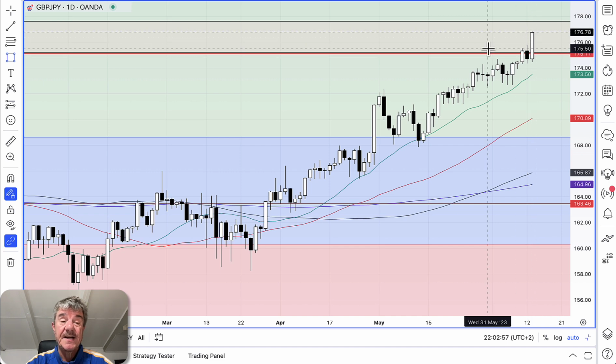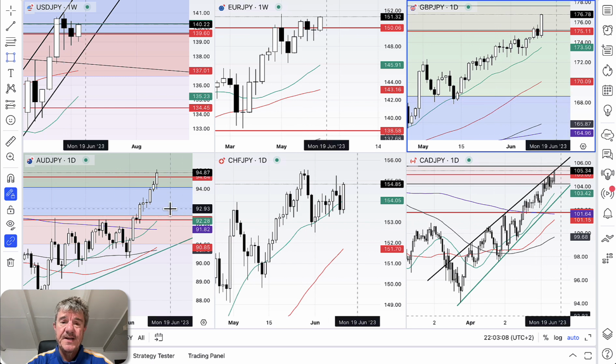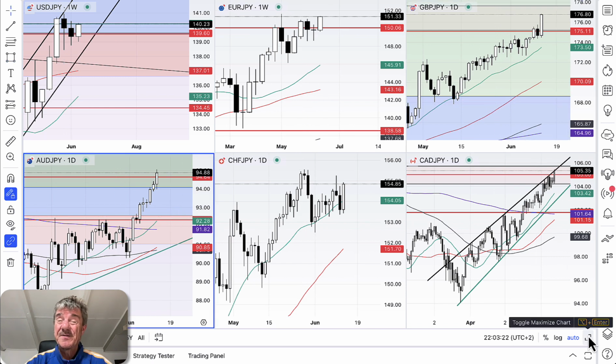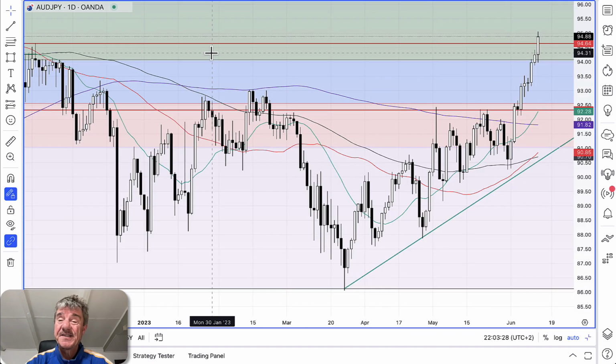That's a pretty dramatic move. So probably not the best bet on the pound yen if you're looking to take short positions. Now, the pair that seems to be the most offside, remember the sentiment indicator that we looked at on my FX book, was the Aussie yen. And I understand why a lot of people are interested in shorting this pair.